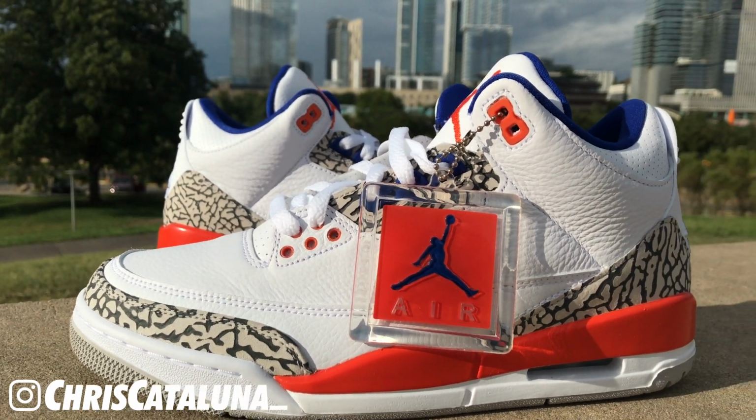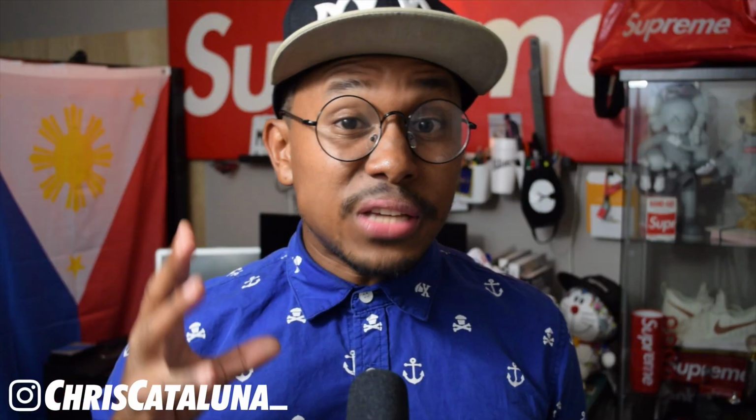In hand, and a little bit earlier than the release date, I have the Nike Air Jordan 3 in that Knicks Rival colorway. And I was able to check out this pair a little bit early thanks to Kicking It.